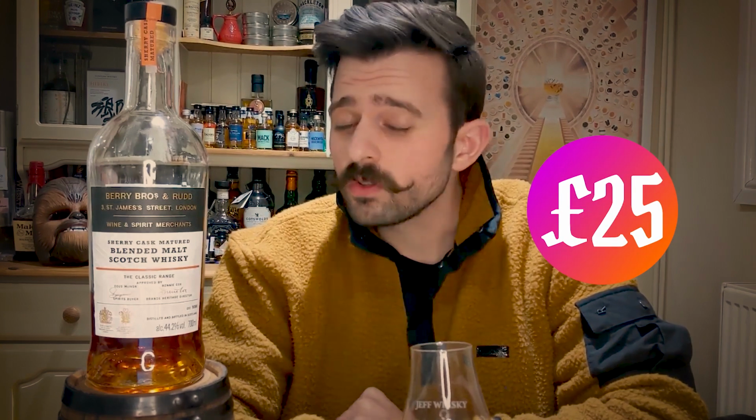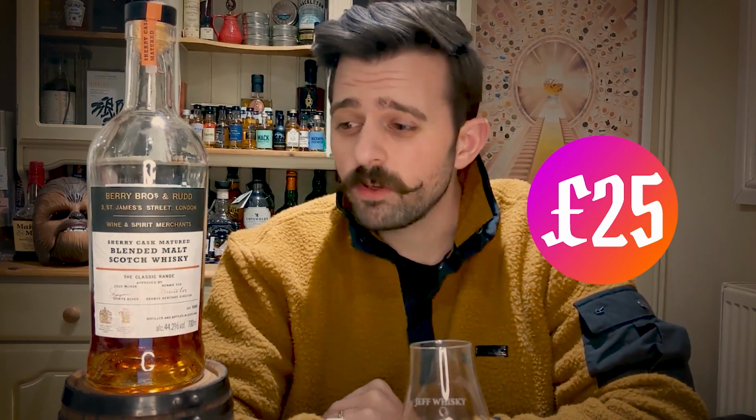Now onto the cost. Let's see what the value for money is for this bottle. So I picked it up at £25 and I was just sold on the colour. I wasn't aware of chill filtering or natural colours. I just saw it and thought, that looks amazing. It's not a shabby bottle. The labelling looks good. It looks like a prestigious bottle. It looks good on the shelf. And it was a really cheap way to try a sherry bombed whiskey. And for that, it gets 5 out of 6 for value for money.